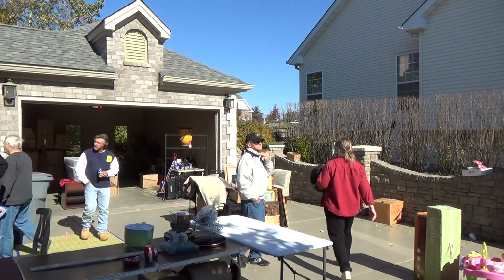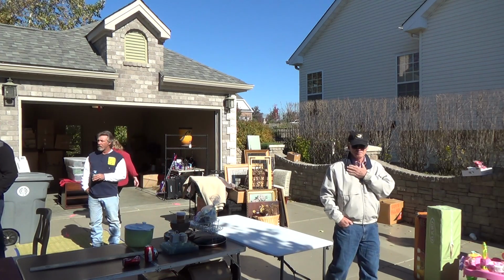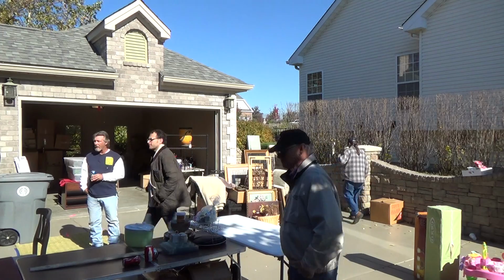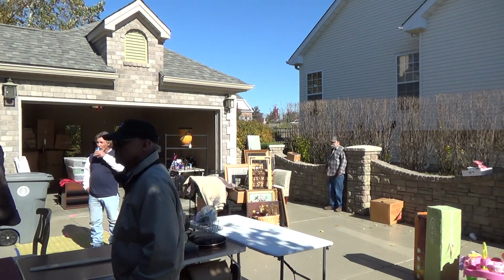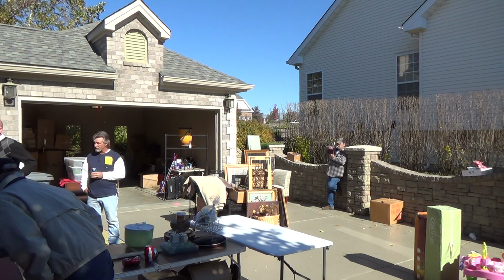Going to be a $5 bid. Tell you what, nice little bowl set right there with a little tray. Now it's 5 and go. All that together. Got 5 on it, now 10. 10 here. Is that a bid?